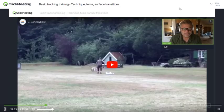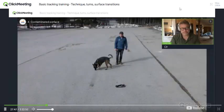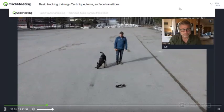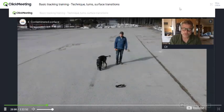I can try to show you with a video clip what I mean. So here the dog is searching a contaminated area where there are 3 small articles. And here I try to have the dog either searching, indicating, or rewarded. And here to start with, the dog is searching outside of the contaminated area.